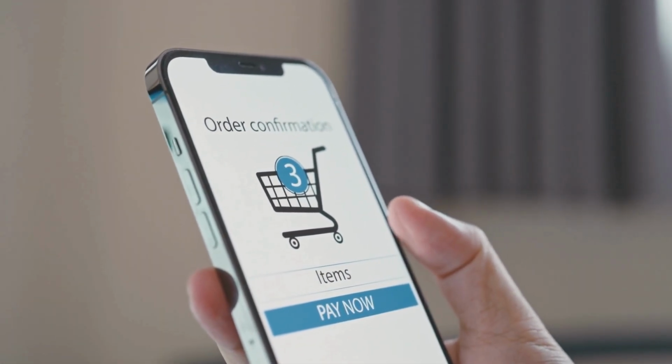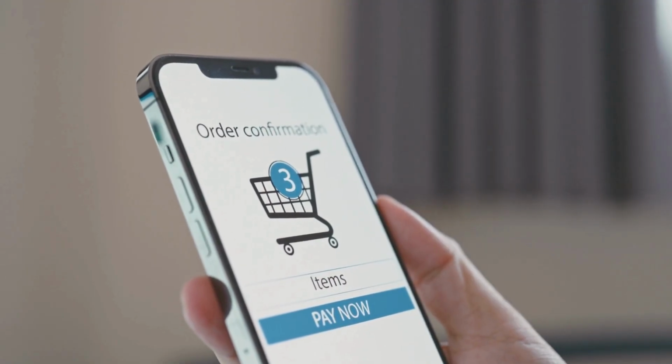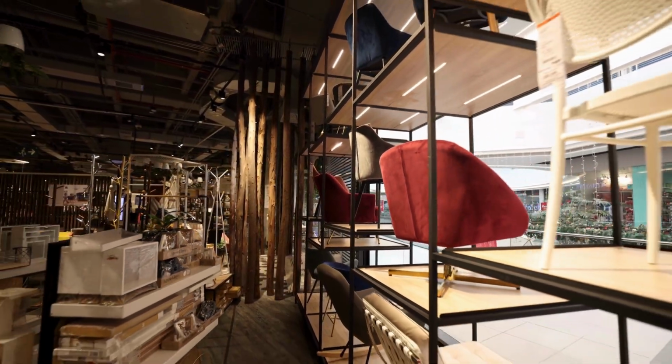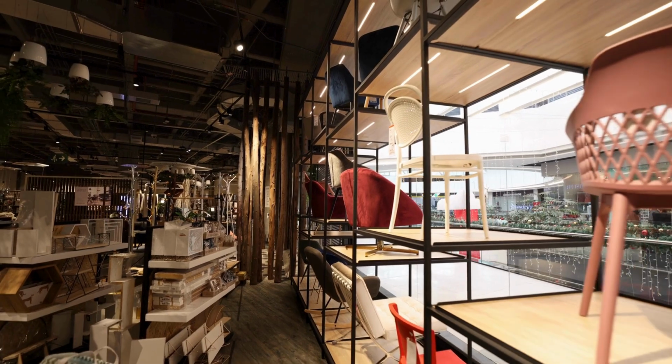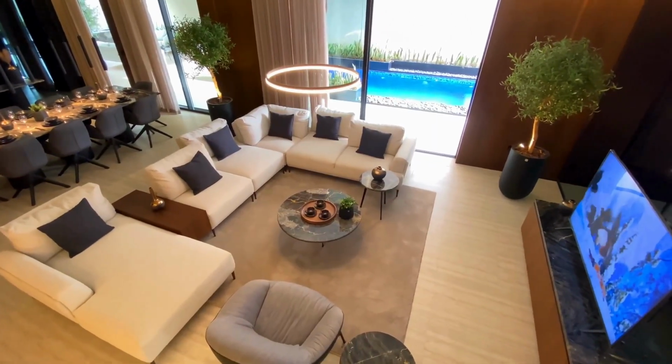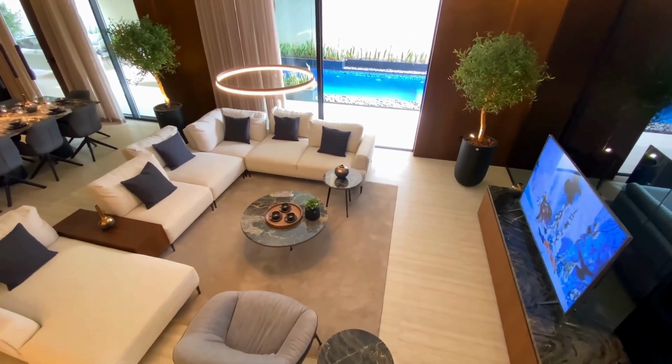Online marketplaces are another great option. Whether it's Facebook Marketplace, eBay, or local buy and sell groups, you'll find plenty of affordable options if you're willing to search. Sometimes, people just want to get rid of things fast, which means you can score some real bargains.